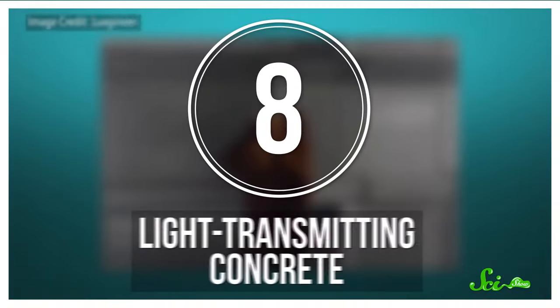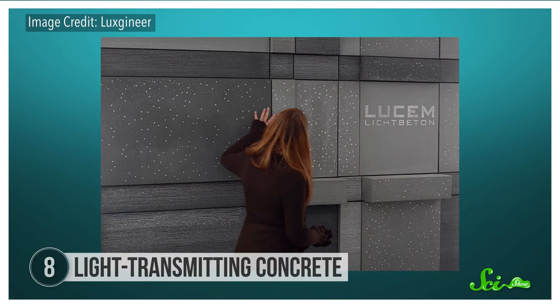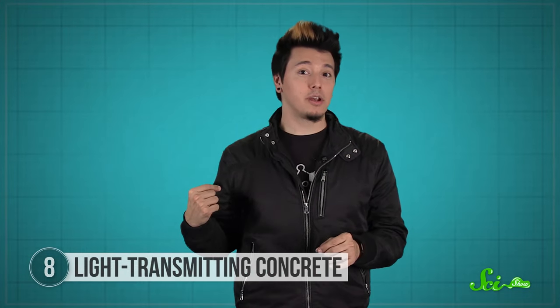I'm sure you're familiar with it. Just today you've probably walked on it or sat on it. In fact, it's probably all around you right now. But as materials go, it's not very cozy. The invention of light-transmitting concrete hopes to change that by interspersing very thin layers of concrete with optical fibers. This means light can be transmitted from one end of a concrete block to the other.